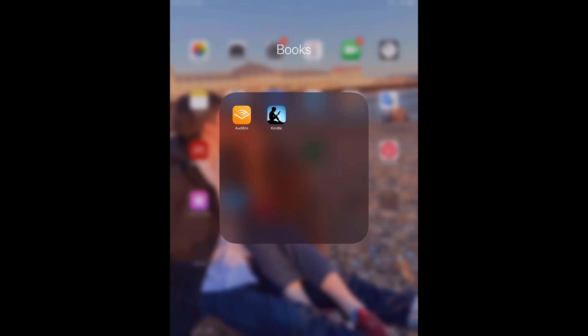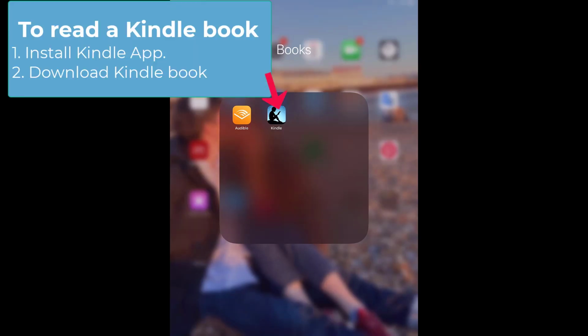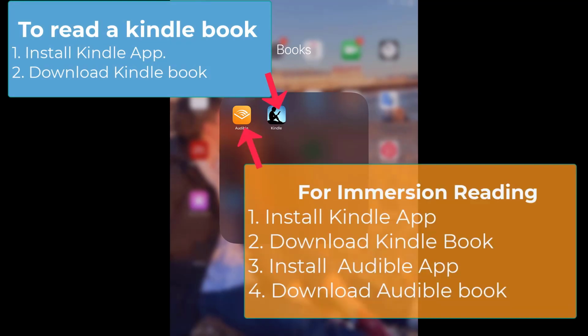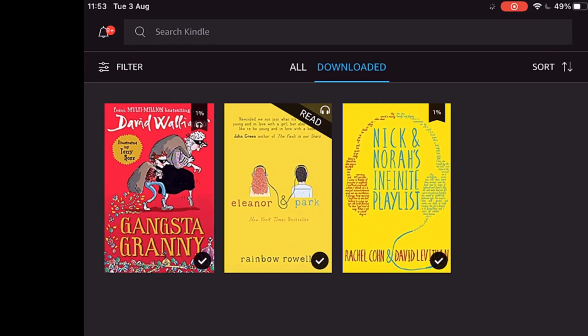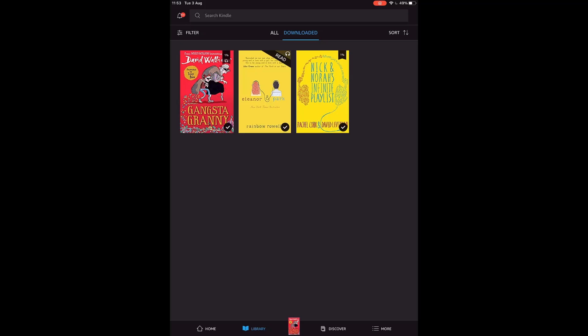Before you can start using the Kindle, you have to have some things installed. So to read a Kindle book, you need to install the Kindle app and download a Kindle book. You get the Kindle app from the App Store, it's free, and it only takes seconds to download. For immersion reading, you need those two things, plus you need to install the Audible app and download the Audible book. So now I select the Kindle app and I see the books that I have installed on my device, and the little headphones shows that I have the Audible book too. I'm selecting the book Gangster Granny.